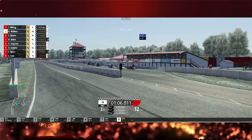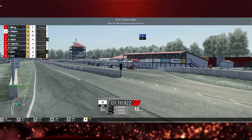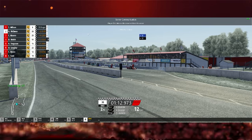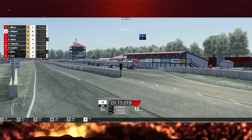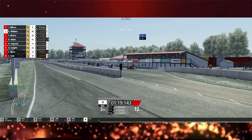Alright folks, well that is our race 1 for this evening. I believe the server's about to go down. And we will then rejoin for race 2, which will be a reverse grid race, which should make things a little bit interesting, I should say.